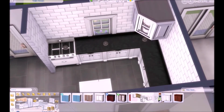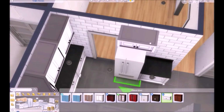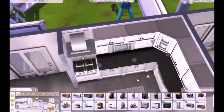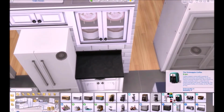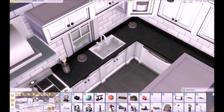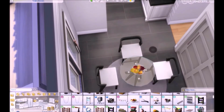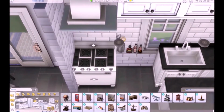But we don't have that counter or that corner cupboard either. And there's no cupboards above the kitchen window because the window goes all the way up. But for the sake of The Sims, I thought it looked nice this way. This little area beside the fridge is really our coffee bar. And we do have that eat-in kitchen area, but it's a lot smaller in The Sims than it is in real life. And that closet door there that I have put in is actually a pantry.